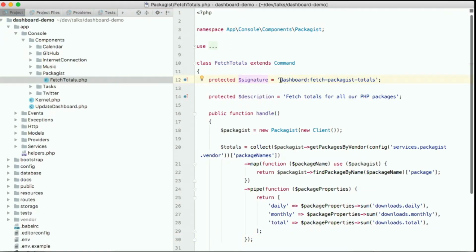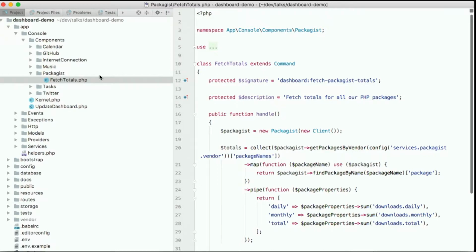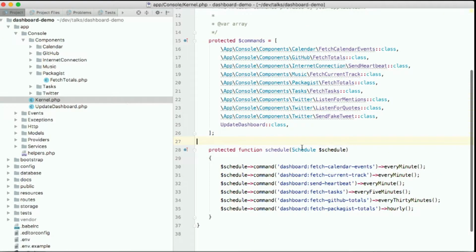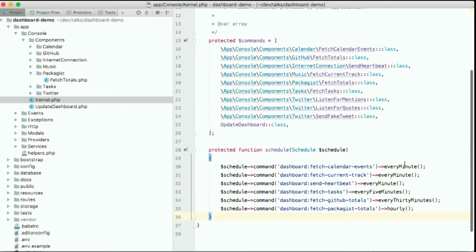Let's go over to that packages command here. You can see it is just a command with a signature, and we got a nice collection thing going on here. At the end, we are just going to broadcast an event. Now, before going into that event side of things, let me show you the console kernel. All those commands are scheduled. You can see here that we fetch the calendar events every minute, and the tasks of our dashboard every 5 minutes. So it's just scheduling of commands here to pull in the data.